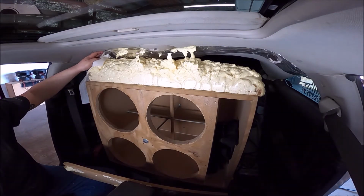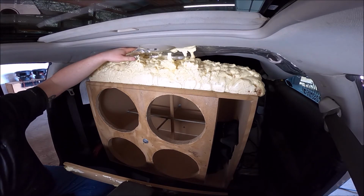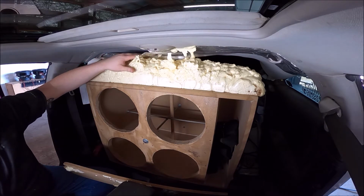Metal tape worked. Yeah. Of course, we don't care about the headliner, right? I mean, come on, dude, let's face it.